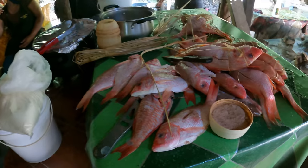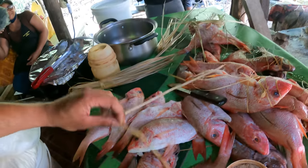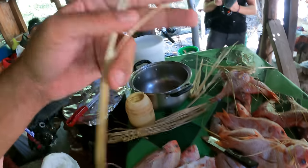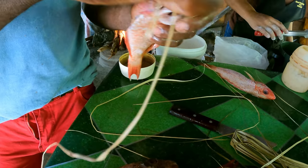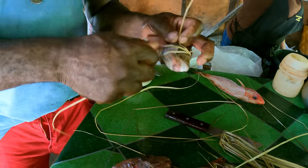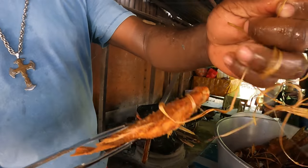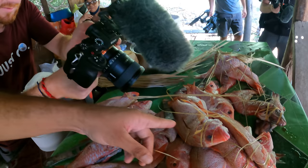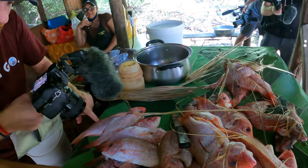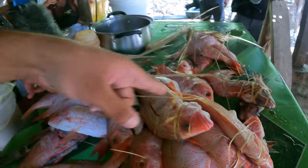And they're wrapping it in these leaves. So this is thatch. Usually you'd see a lot of Jamaican restaurants with a thatch roof, as you'd see all over the world actually. They wrap the fish with it so it doesn't open up, and also to retain the moisture once that seasoning goes in there. What kind of fish is it? These are snapper. This is a red snapper. These are actually parrot under here, but this is red snapper for the most part.